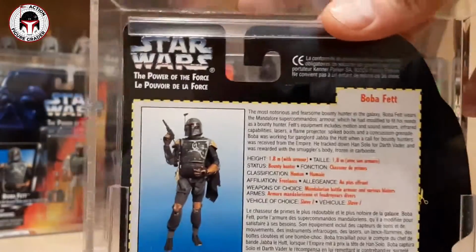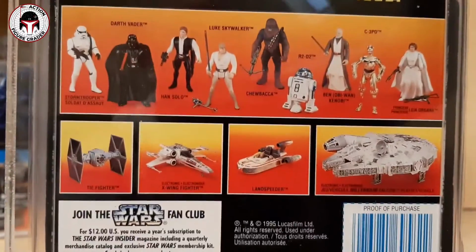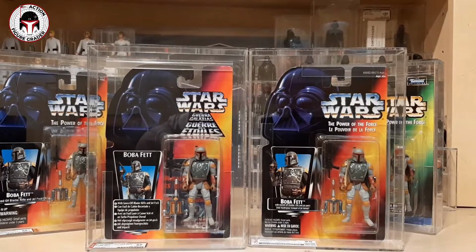And here's the back of the card. And so you can see the French language there. Le pouvoir de la force. Oui, oui, oui. So these are the two foreign examples that I have, other than the Japanese one, which I just showed you. And let's cut here, and I'll show you some of the other really rare ones.